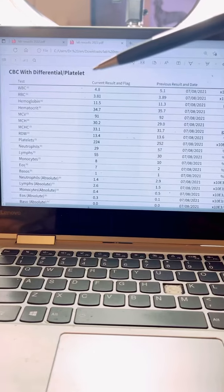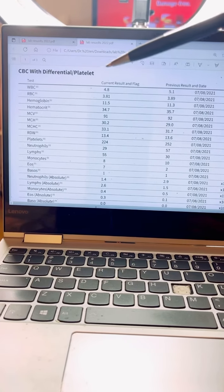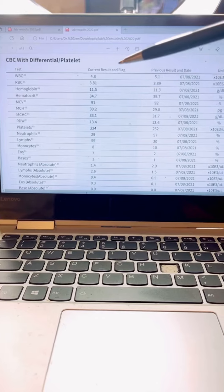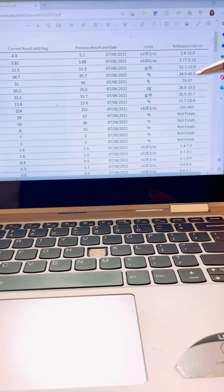When we're looking at the labs, this is a CBC with differential and platelets. This is a complete blood count. That's what CBC stands for. As you can see with this lab, this is the current results. This is the previous results. And then this is the reference range, okay?